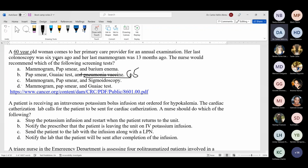She had a colonoscopy 6 years ago, so her colon cancer screening is okay. So barium enema is not necessary, and sigmoidoscopy is not necessary. But she has more than 1 year since her last mammogram. She has not mentioned a pap smear, so it requires a pap smear. And the Guaiac test, fecal occult blood, should be done every year. So D as in David is the best option of the 4.